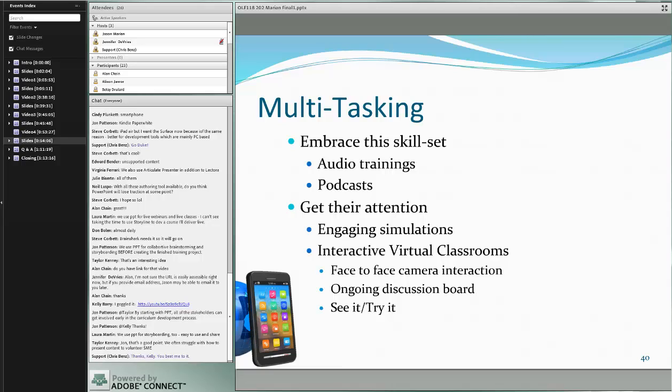The other issues are two other challenges, and that's multitasking and high expectations. When we think about users and how they are hired, we like multitasking as a trait. But then when we go to train them, we ask them to sit down in front of a computer and focus on that training. That's going against everything that they do and the reason we hired them in the first place. So again, try to embrace that skill set of multitasking and allow audio trainings or podcasts that let them access these courses, these modules, through their mobile device while they're multitasking. That is a great way to get the user buy-in. If you do want to make that interaction, you have to be sure that you can keep their engagement throughout the process.